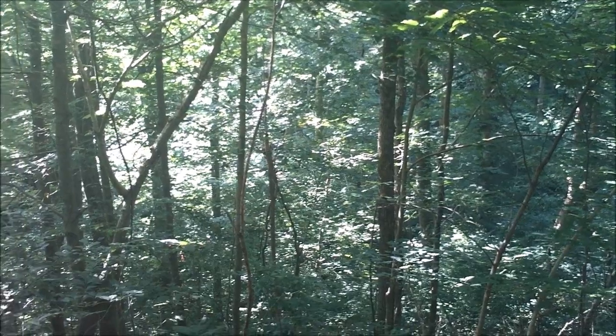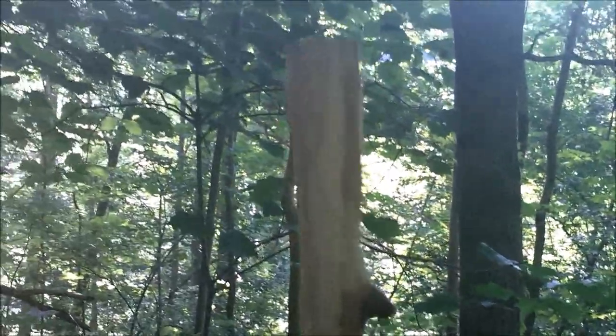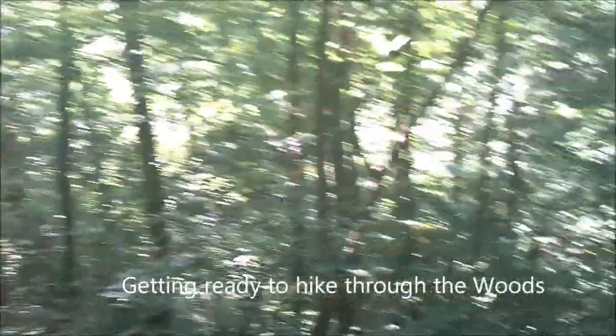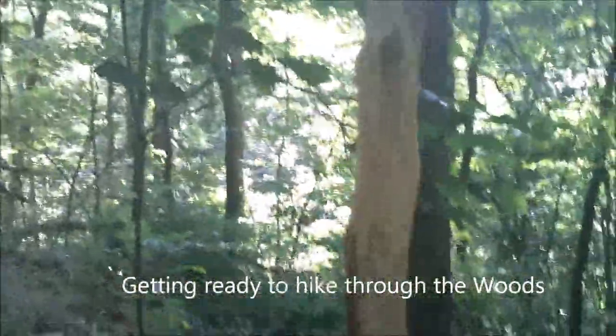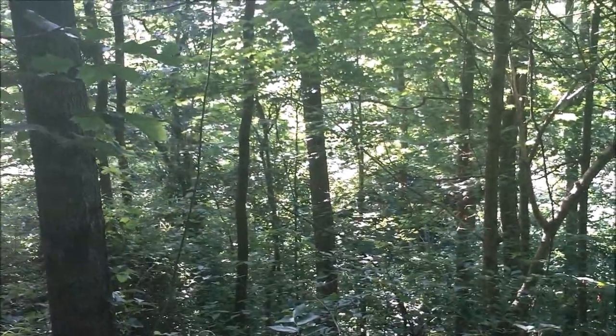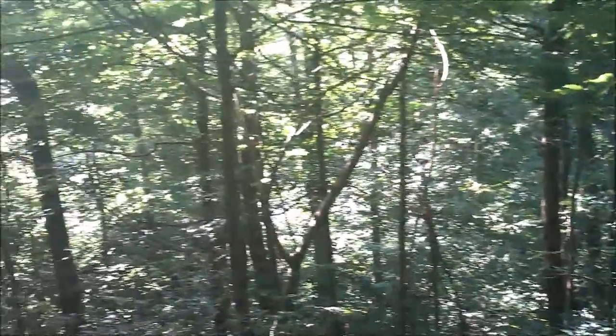Walking down the ridge, got my trusty ridge walking stick here with me. I make them pretty long. I carve these walking sticks, and they help me get down this mountain. It's a real good morning this morning. Almost summertime here in Kentucky. Everything's green. And again, we're heading to the creek.